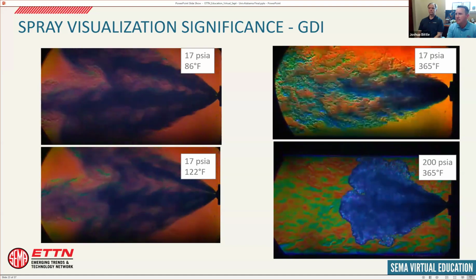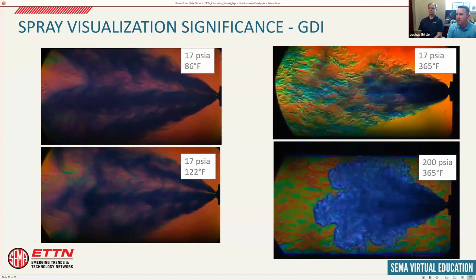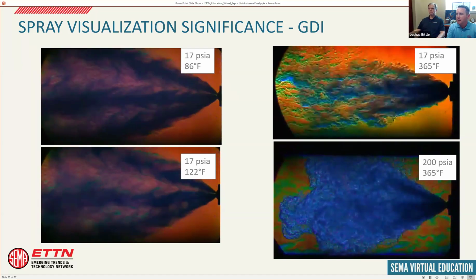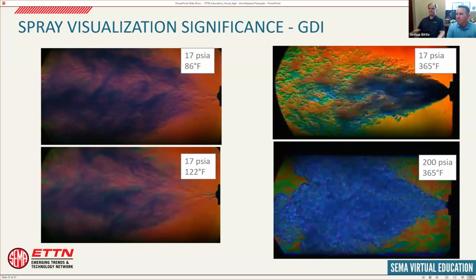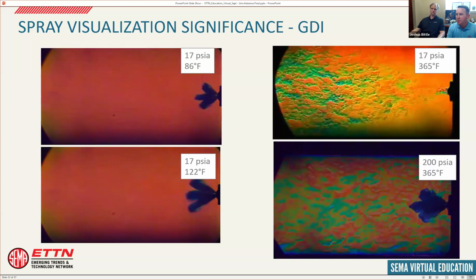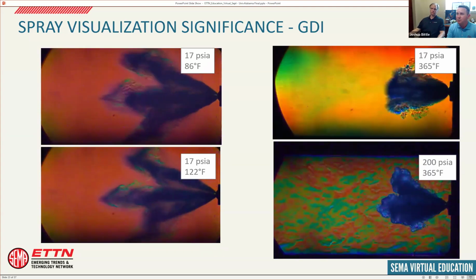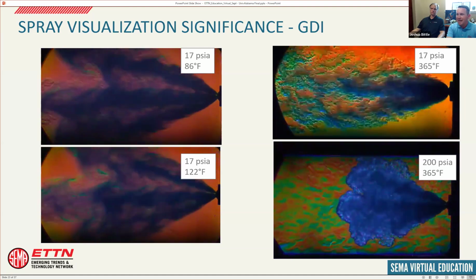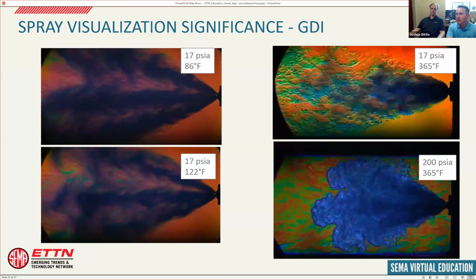The bottom right is high pressure, high temperature, more characteristic of what the spray would look like for a late injection stratified operation. This video is actually slowed down 2 times, so the penetration rate is actually approximately half of the others.